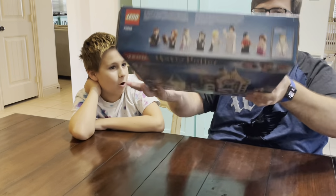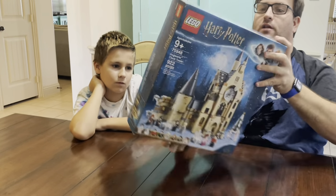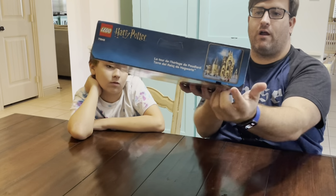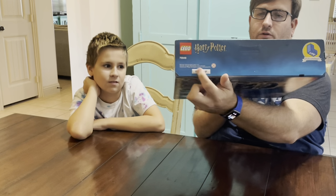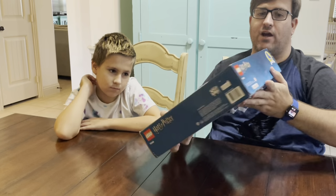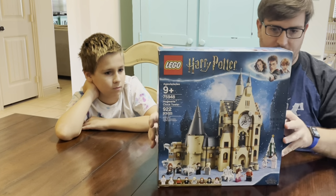Dumbledore must be honored to have Harry go to his school. Our comparison figure is Dumbledore, and we've got all the figures up there together. On this side, we've got a picture of the front, then the bottom, and the only thing of note on this side is this little IF tag. I got this at the Lego store some time ago, and even so, the box has been damaged a little bit. I'm not sure how that happened.